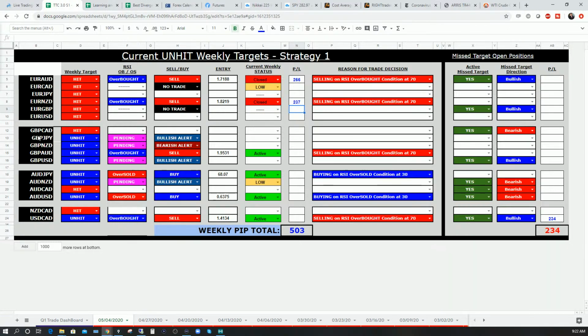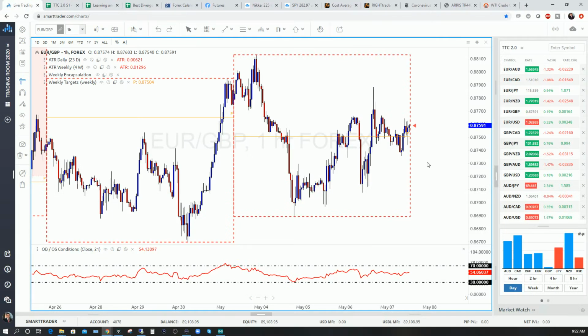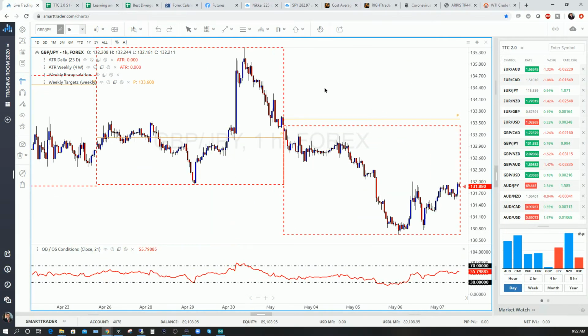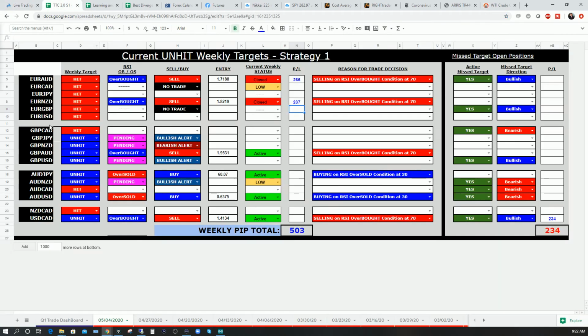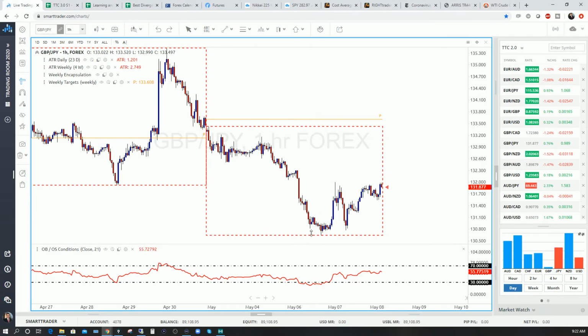Let's go to Pound JPY. Pound JPY is an unhit target as well this week. Let's go take a look and see what that looks like. All right, so Pound JPY is actually an active trade. Let's see here, Pound JPY. Yep, it is an active trade. As you can see right here, price moved into an oversold condition right here. We would have had some buying opportunity to go long. We should be in the money on this one right here, but it's certainly not at its target. So it remains an unhit target.